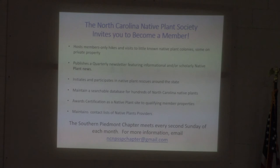certificate native plant garden that you apply for and get a certificate for your yard to be a native plant host. And we have a contact list of native plants providers. The handouts, well, it's not a handout, it's just a sheet of local native plant providers. If you have a cell phone, you can take a picture of it. We also maintain a list on our website of different growers that specialize in native plants.